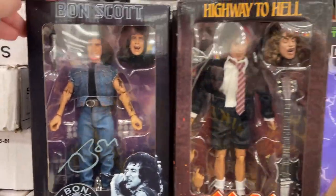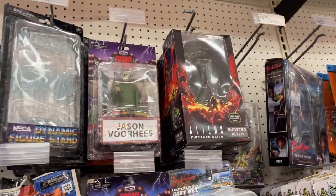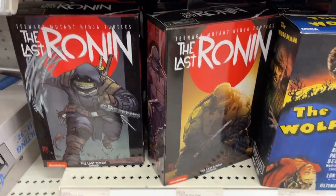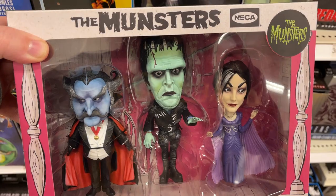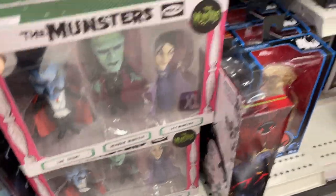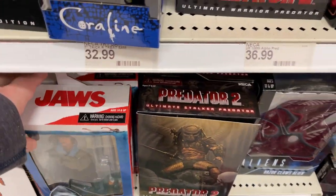Alright, more collectors area. Got a little artist going on there. Coraline. Got some aliens. There's our April Bride Frankenstein. Also got both of our Last Ronins. Predator Hudson. Check this out. First time seeing this in stores. Little NECA monsters. Interesting to see. Looks like they got like three of those. Some more Predator. More Jaws. Get all the Jaws you are looking for.